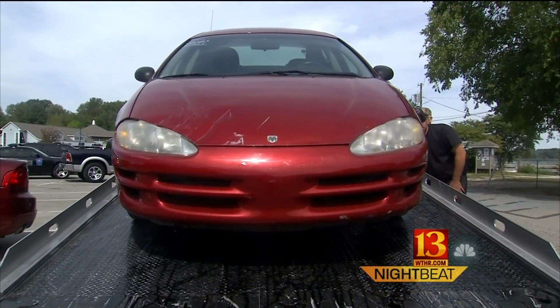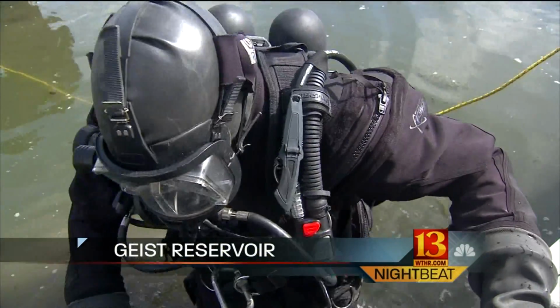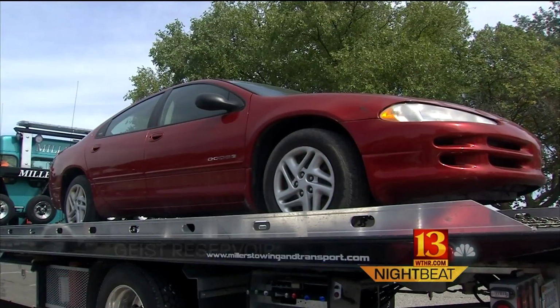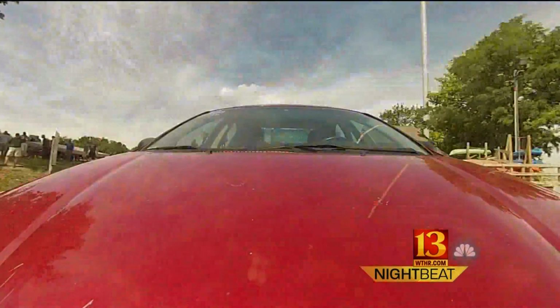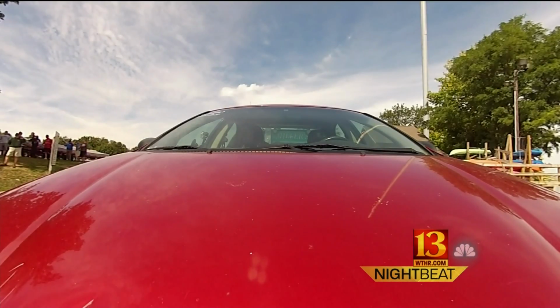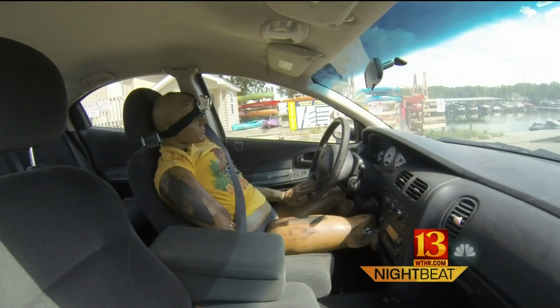So to show you what it will be like in a sinking car, we turn to the Fishers Fire Department dive team and a 1999 Chrysler at Geist Reservoir. We set it up with 3 cameras. Here's the view from the hood looking back at the driver. The driver himself gets this view. And this camera is mounted on the passenger side door.